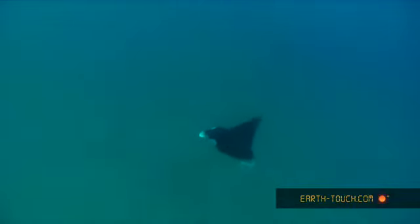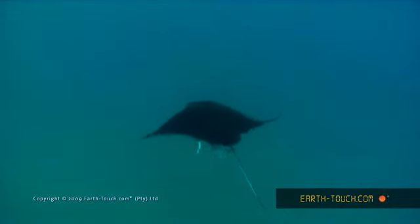This particular animal is not the giant pelagic manta ray that we filmed up in the Nyambane province in Mozambique, but this is the reef manta. It has no trailing edge below its wings, and this is one of the telltale signs between the two different species.